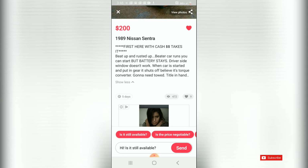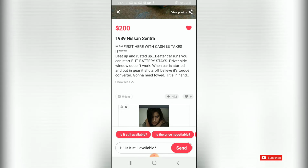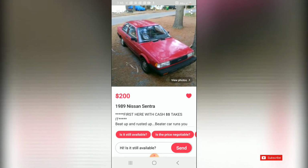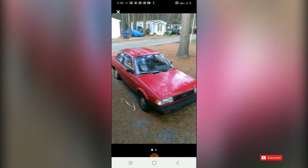Driver's side window doesn't work. When car is started and put in gear, it shuts off. Believe it's torque converter. Gonna need tow, title in hand. What y'all think? '89 Sentra, it's automatic. Would you buy it?